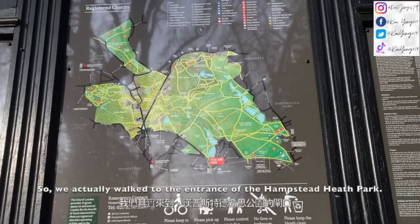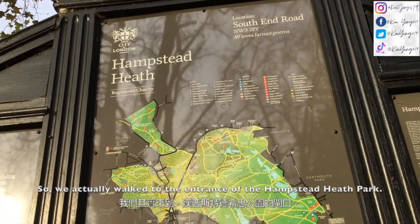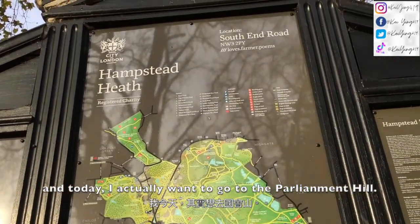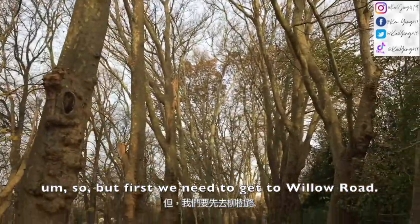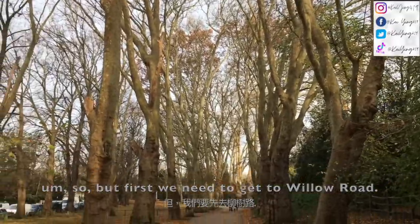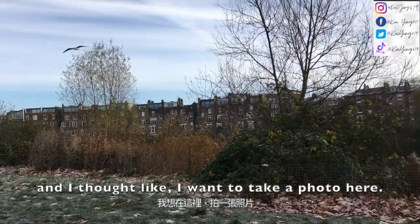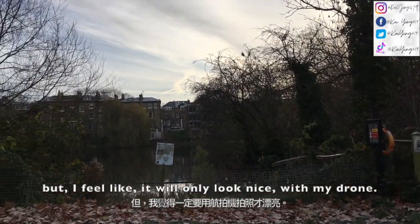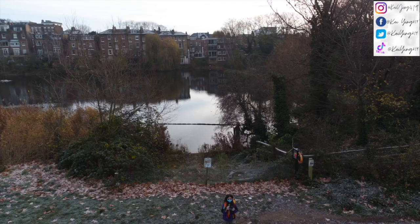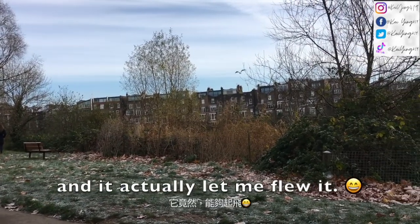So we actually walked to the entrance of the Hampstead Heath Park, and today I actually want to go to Parliament Hill. But first we need to go to Willow Road. So I just walked past this point and I thought I want to take a photo here, but I feel like it will only look nice with my drone. So I tried to fly my drone here and it actually let me fly it.